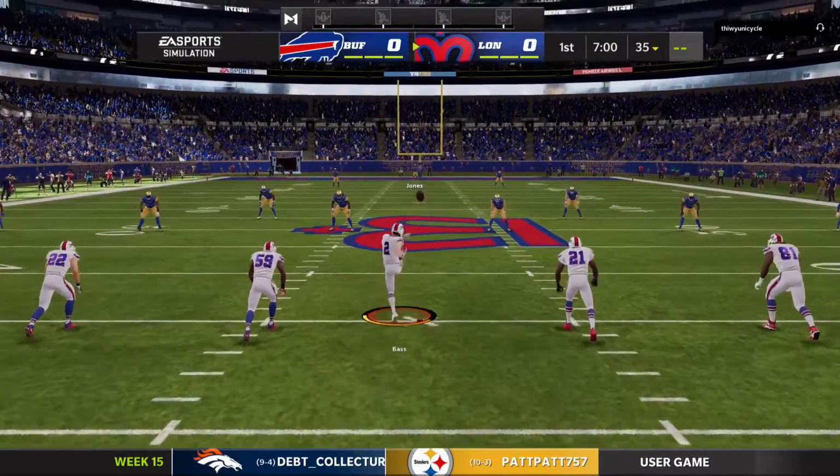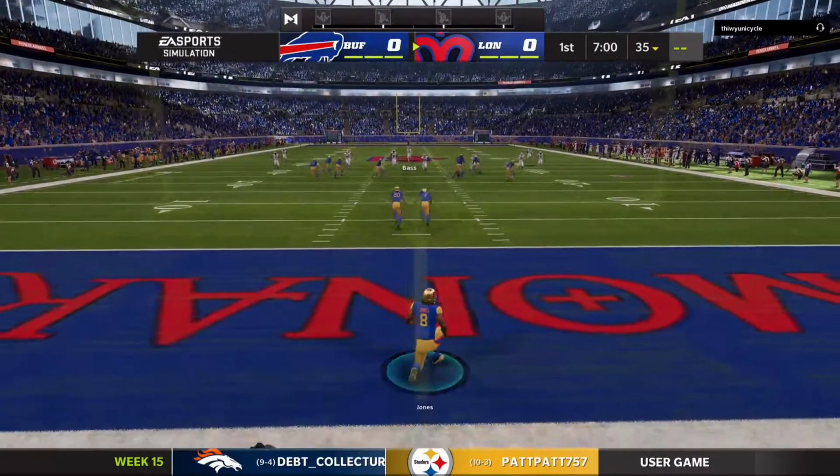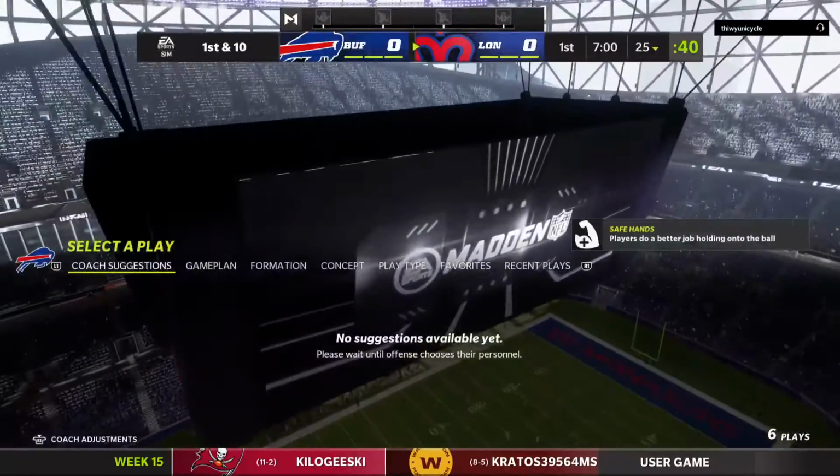Pass about ready to get us going. And we are underway here in London. And we will not see a run back on the opening kickoff. This will be a touchback.